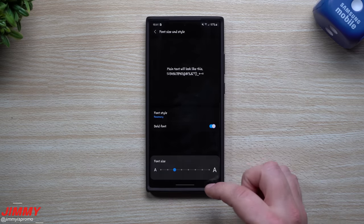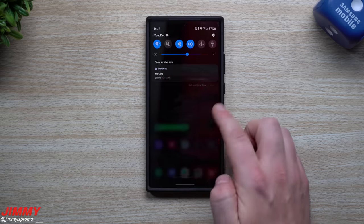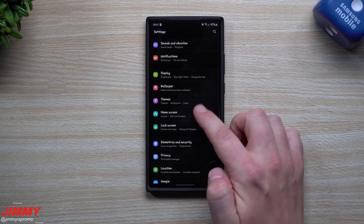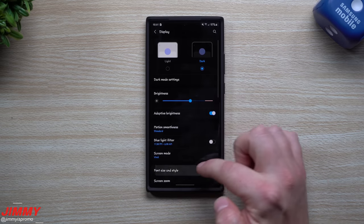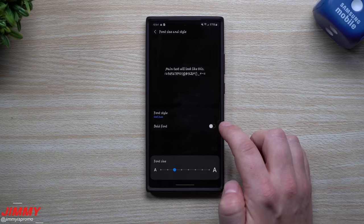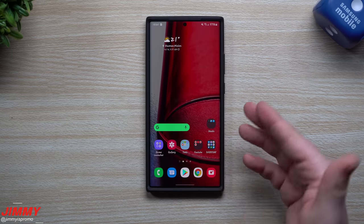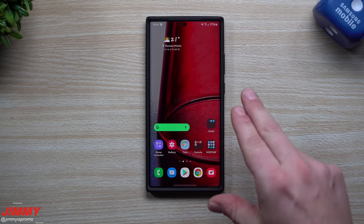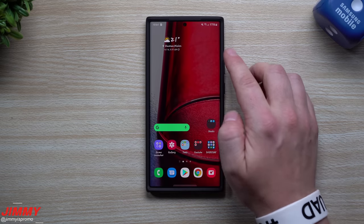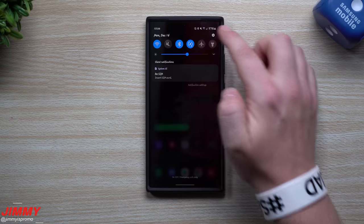So here is Rosemary. If you wanna see what Rosemary looks like, you can see it there in the clock, you can see it there in the very top. You can also see it there with all the different applications and folder names. So let's go back inside settings, let's go back inside of display, font size, style, font size, Cool Jazz is the other one. And I always like turning on that bold font. It makes it a little bit easier to read, especially when you are using dark mode with the lighter text on top. Sometimes it is easier to keep it on light mode where you have the black text. But again, I'm more of a dark mode type user. So you can see this is where you can change all that. So we're gonna go right on back.